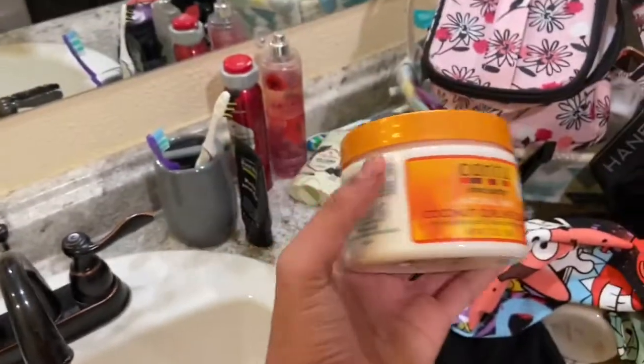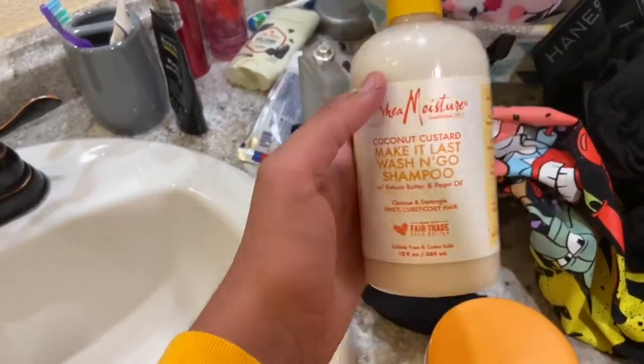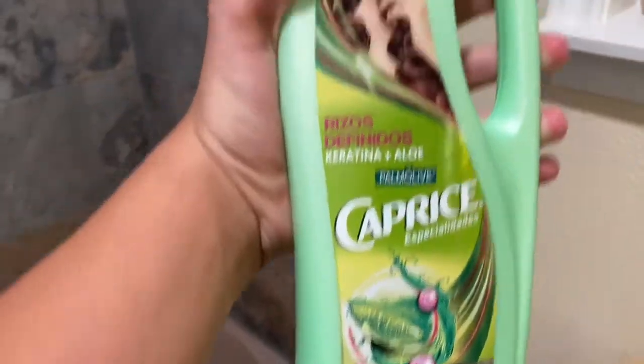Yo, as I'm right here editing, so this is it right here. Got the coconut. This is it right here, the shampoo or the conditioner or whatever. Yeah, it was a shampoo. And this is the other stuff that I put on. It's that thing. I got it from this Mexican place.